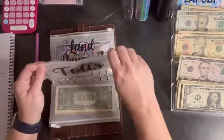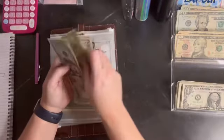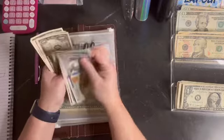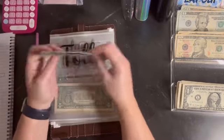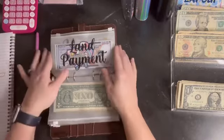All right, tolls is getting 5. I do not think I've used any tolls lately. So we're at 258. And if this gets up to 300, I will consider it fully funded.